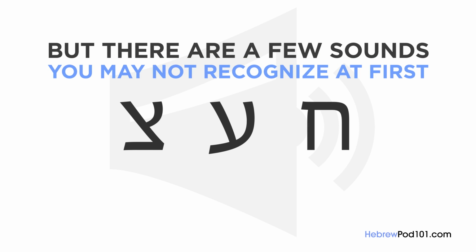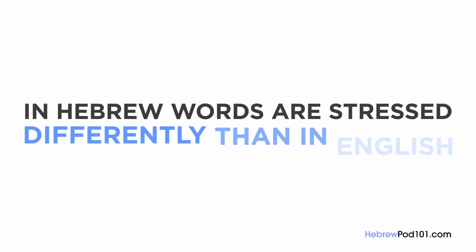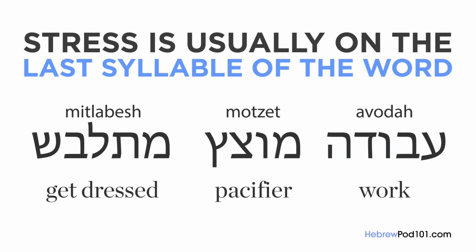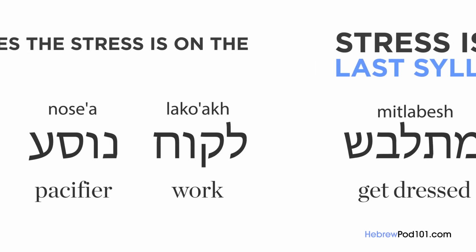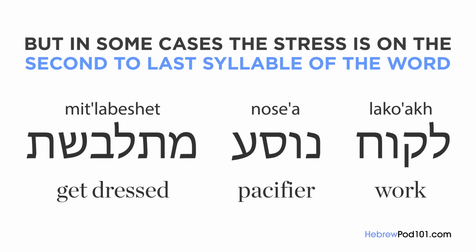But there are a few sounds you may not recognize at first. Like ch, ts. In Hebrew, words are stressed differently than in English. Stress is usually on the last syllable of the word. Avoda, motzetz, mitlabesh. But in some cases, the stress is on the second to last syllable of the word.